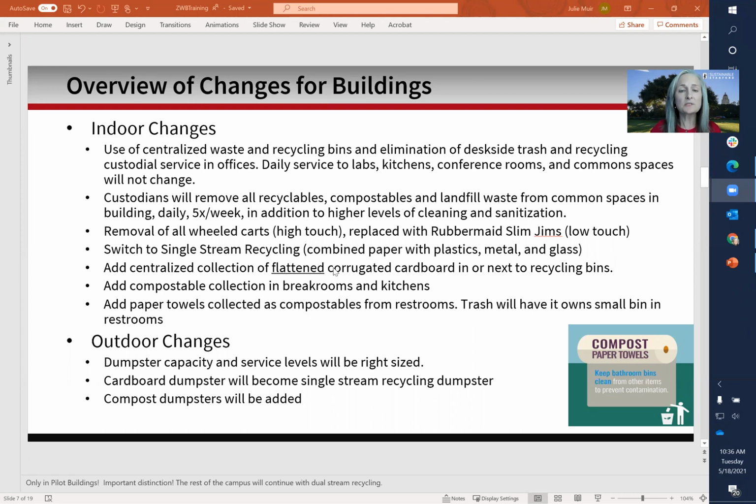We're adding compost collection in break rooms and kitchens. And we're adding paper towels collected as compostables from restrooms. Trash will have its own small bin in the restrooms. Outdoors, we're going to adjust the dumpster capacity and service levels. The cardboard dumpster will become our new single stream recycling dumpster. And then we'll add a compost bin if there isn't one already there.